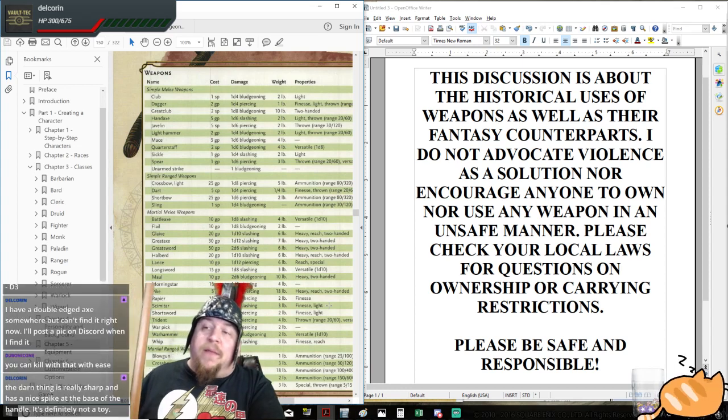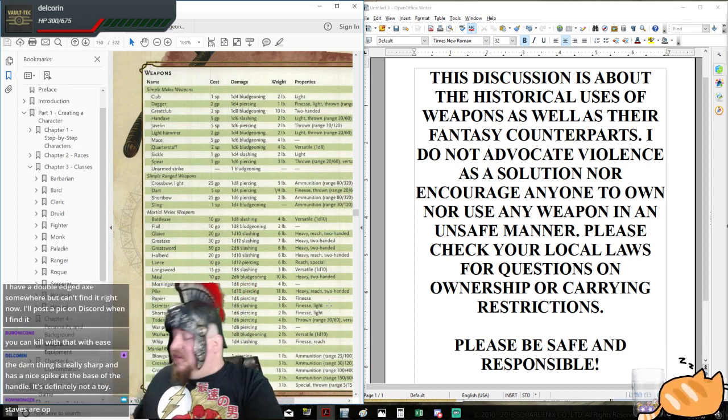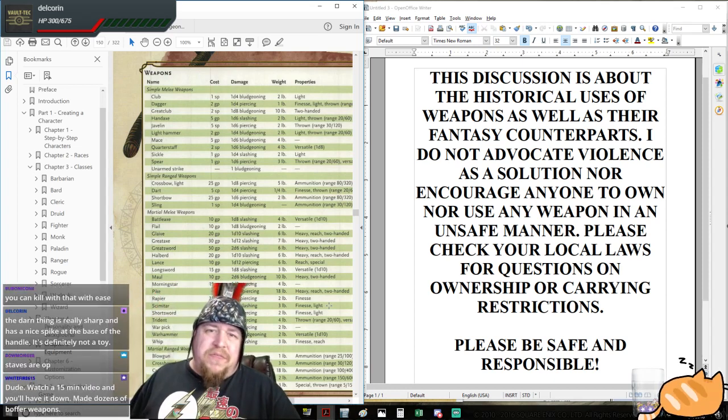Well, right, Bubonic, but this isn't just going to stab through someone. Staves are OP. Even if they're not OP, I think staves are underrated. Because you're like, oh, that's just a piece of wood. What are you going to do, hit me with it? Well, yeah, I'll one-shot and crack you on the top of the head, and I'm going to either knock you out or kill you.